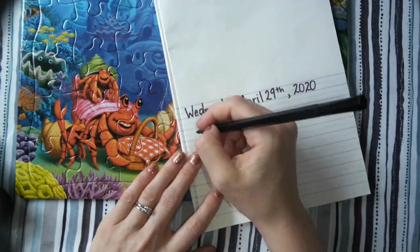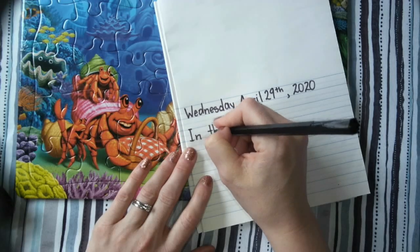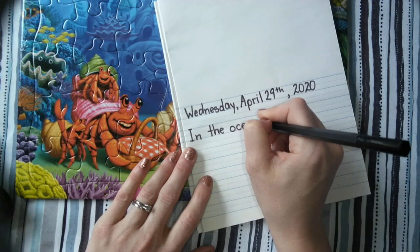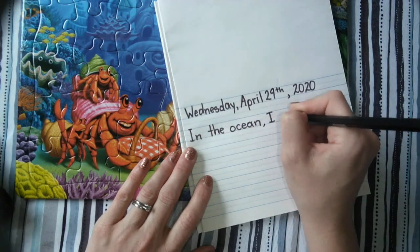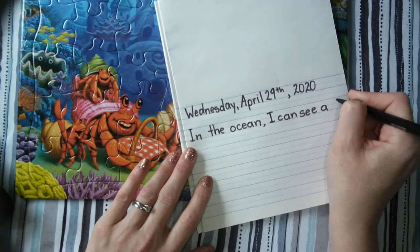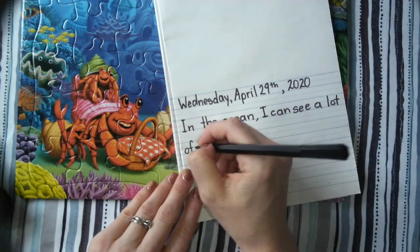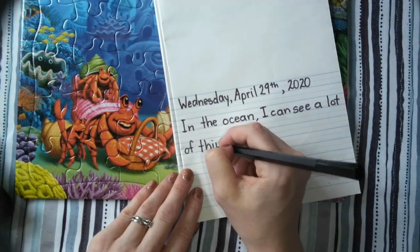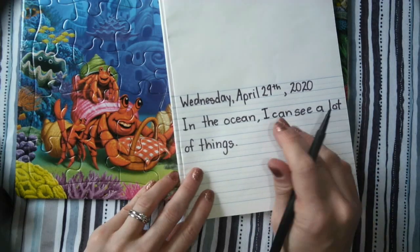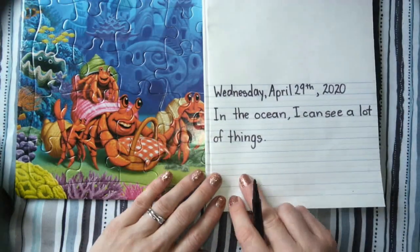So in the ocean, I can see a lot of things. And you're basically just going to go and describe what you see in your book or on your puzzle. So let's think of something we can see here. Well, there's a lot of colors, so I'm going to use some of that descriptive language.